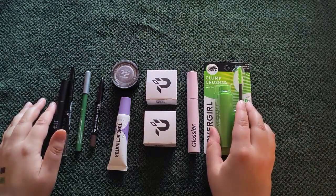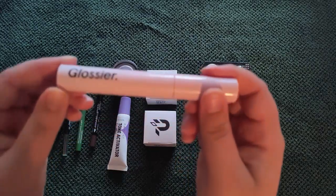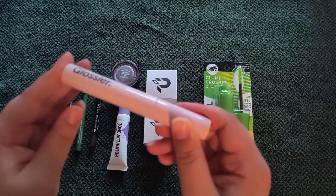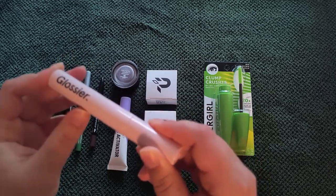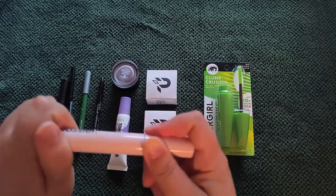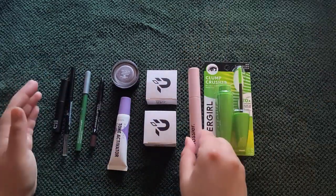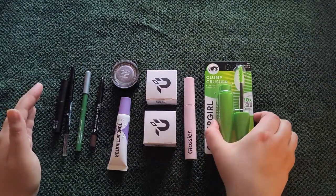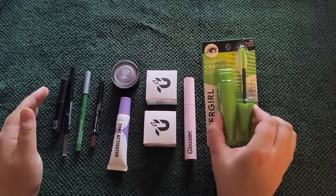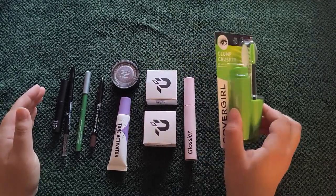We'll see how much I like this. I like the easy removing formula of this. It's not a tubing mascara, but it definitely is like an easy removal mascara. I think it makes those same kind of polymers, not tubes though, just like the flakes. It is easy to remove. I like that. So we'll see how I feel going back to a traditional mascara. This will be open for the entirety of the first quarter and will get used up.